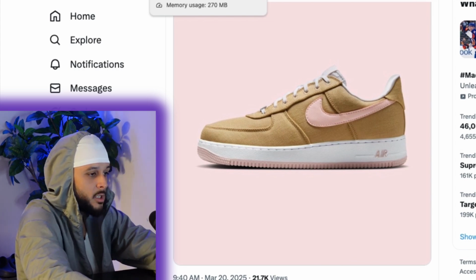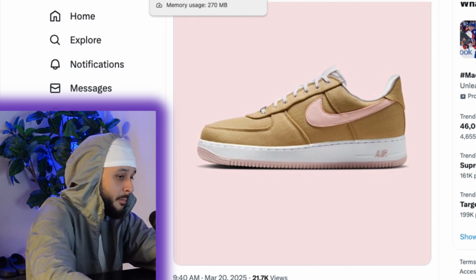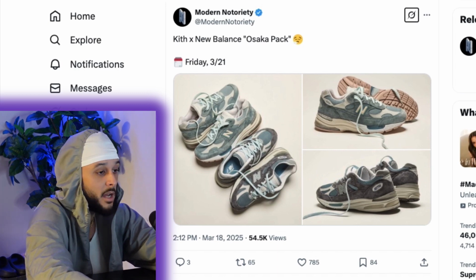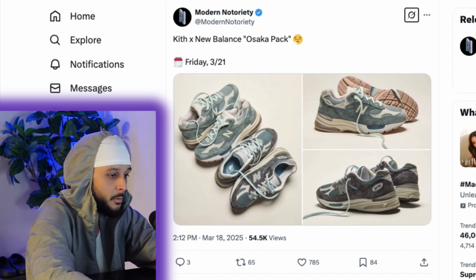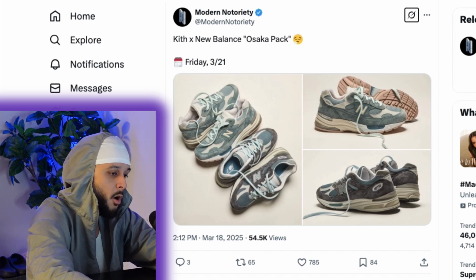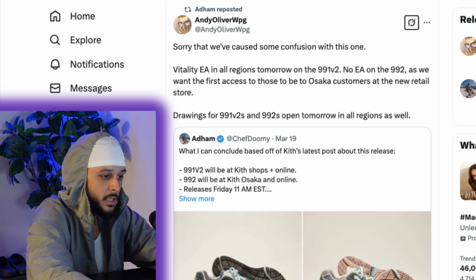Now we're gonna go ahead and switch gears over to New Balance, which they're releasing a pretty sought after release. I mean, I'm even seeing some people throwing out sneaker of the year contender for this one. I don't know exactly about that one, but they got a new Osaka pack, which this one is commemorating the new Osaka Kith opening, which is going down in Japan. So with this one, you got two different pairs, a 991 V2 as well as 992, which they did do exclusive access today, releasing through Kith.